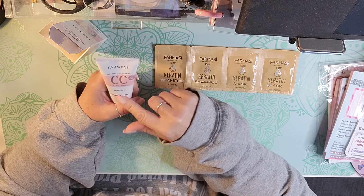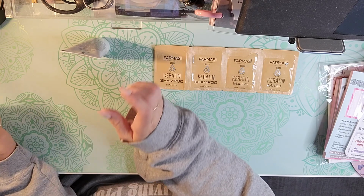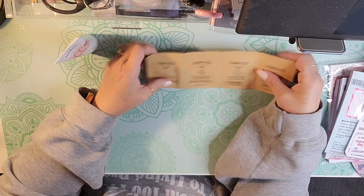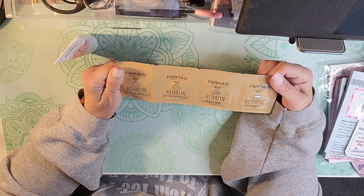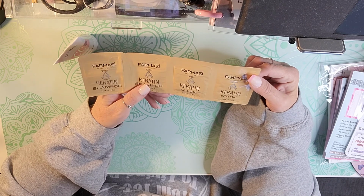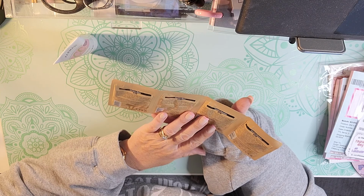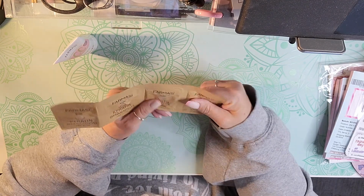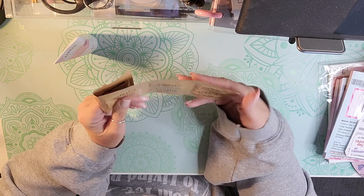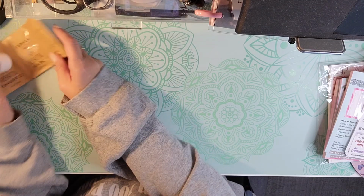So when I found this, I knew I wanted to keep using this. And I actually just ran out of my old one today. So I ordered it in just enough time. And then I got these samples, keratin shampoo and keratin mask. So it's a hair mask and then a shampoo. My hair's pretty thick. I'll probably have to use two for one shampoo. So I got those today.